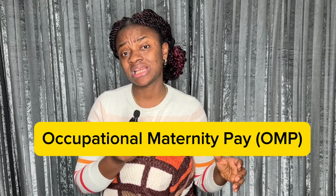Now let's go straight into the occupational maternity pay. What exactly is the occupational maternity pay? While the statutory maternity pay is mandatory for your employer to pay, your occupational maternity pay is not mandatory. Different employers call it different things, but for the NHS it's called occupational maternity pay, and they pay this to their employees as long as they meet the following criteria.